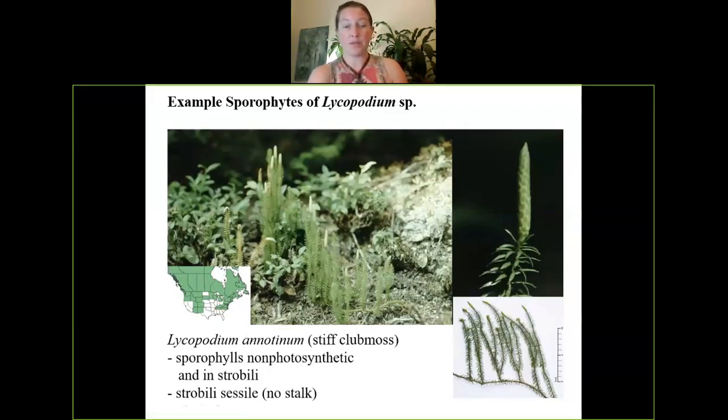This is another example. This is stiff club moss. This is an example of a Lycopodium that has its sporophylls arranged in a strobilus.